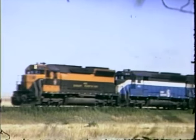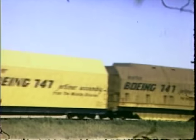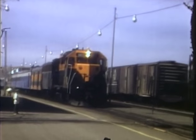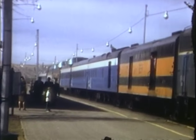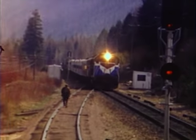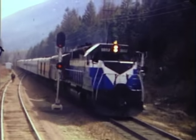Great Northern also purchased 25 SD45s for freight service with deliveries beginning in May 1966. These units are also rated at 3,600 horsepower. Running as a Burlington Northern train, this SDP-40 leads an unusual combination of passenger cars and piggyback cars.